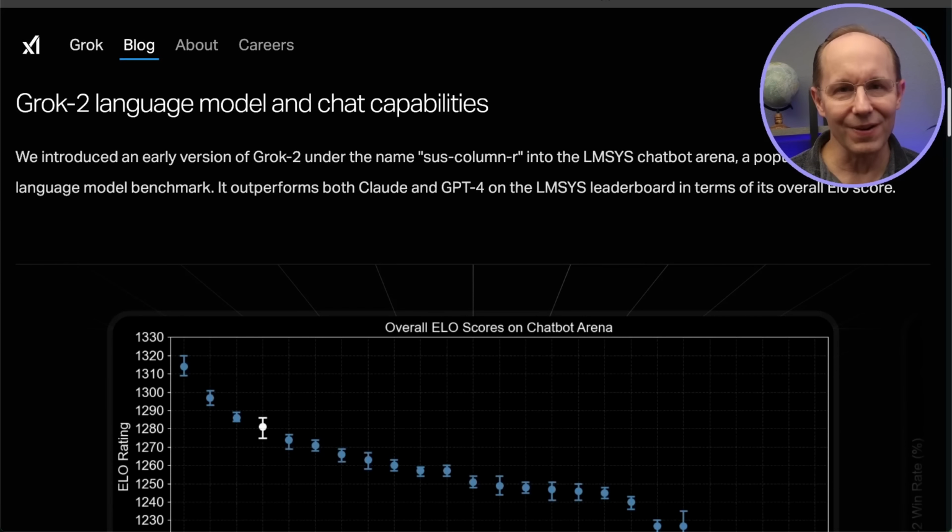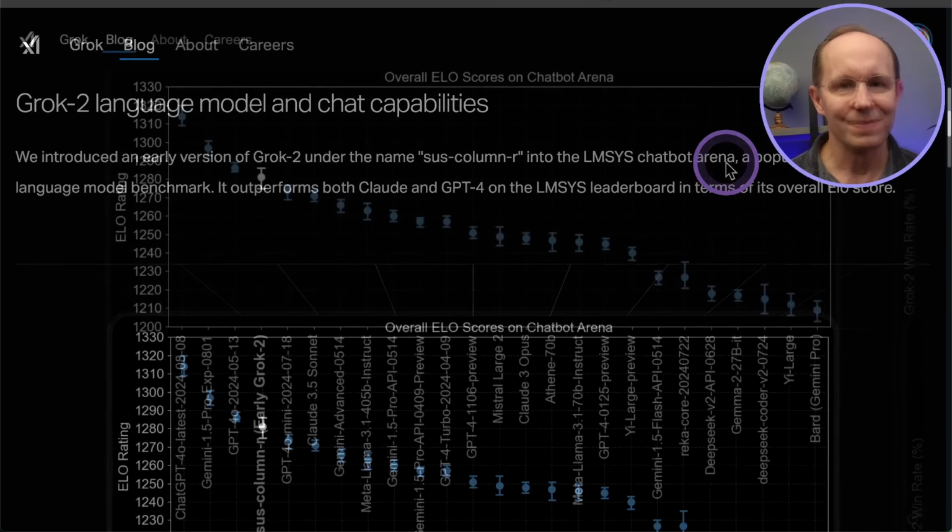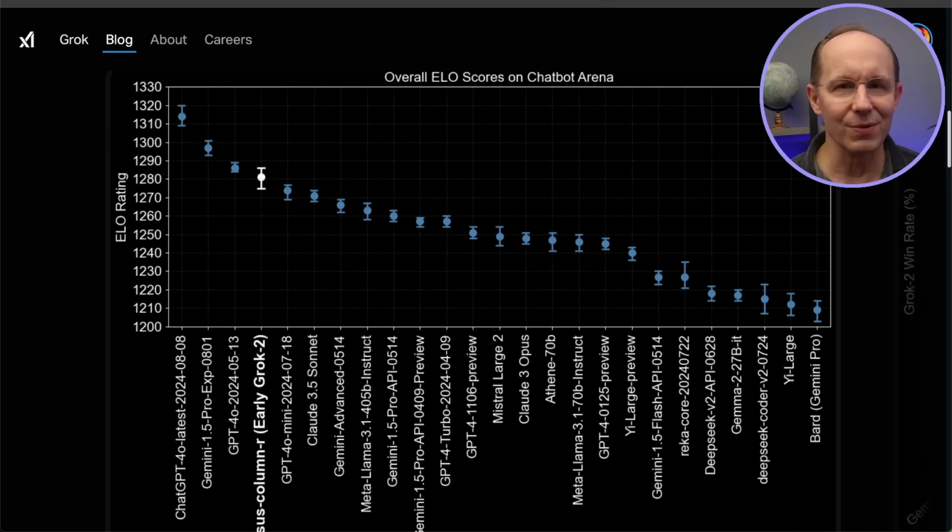You may have seen a model named sus-column-r rising on the leaderboard before. Well, as it turns out, XAI admits that this was just an alias for Grok 2, saying, "We introduced an early version of Grok 2 under the name sus-column-r into the LMSYS Chatbot Arena." We can see how competitive Grok 2 is on this Elo rating chart, which compares performance of other popular language models.